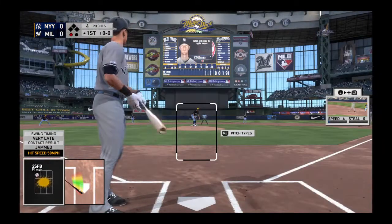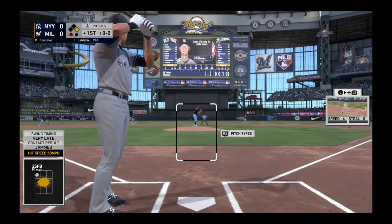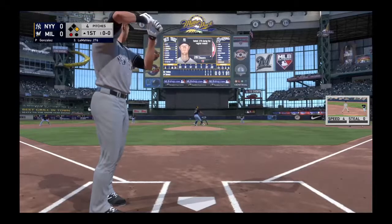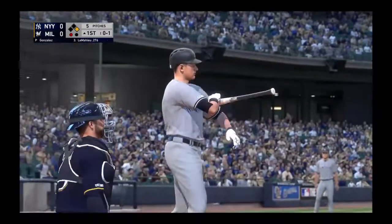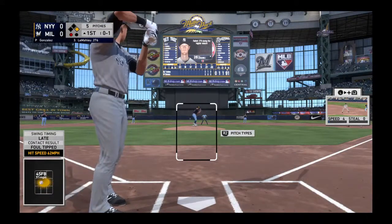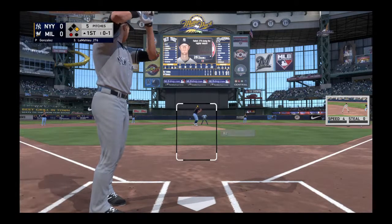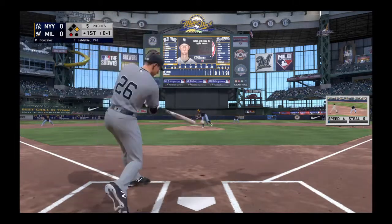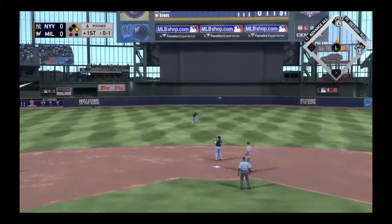Now at the plate, DJ LeMahieu. First chance for him here with a runner at first and one gone. From the stretch. And he fouls this one off. Here comes the 0-1. Into center field, line drive base hit.